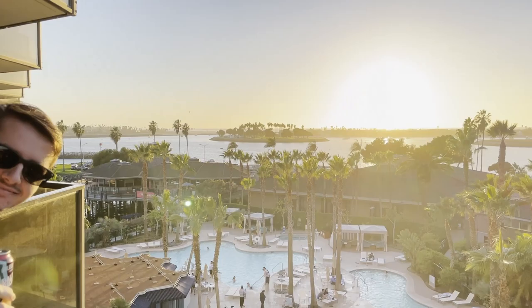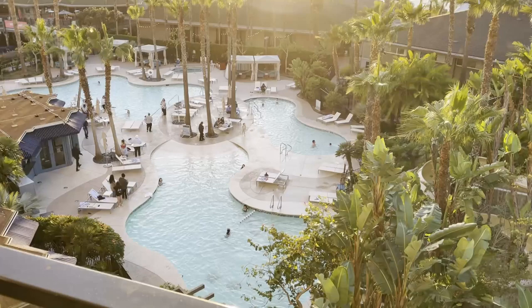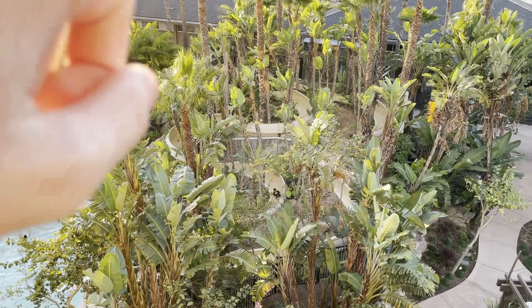Like I said, the pool is a 3, 1, 2, 3. The slides are over here. If you didn't get a good view of them when I was in the pool area, people are going down, starts here, circles down. Not too long, but plenty of fun for the kids if you're in town.